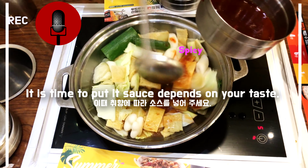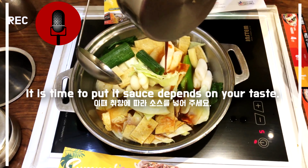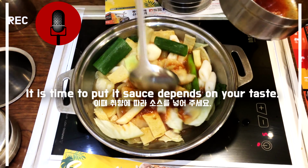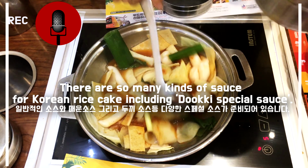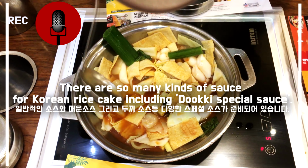It's time to put it in. The sauce depends on your taste. There are so many kinds of sauce for Korean rice cake, including Dookki special sauce.